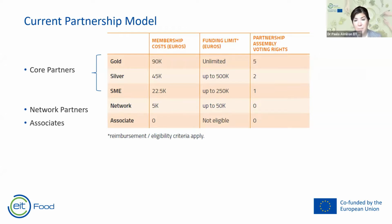Network partners can participate in projects, but not as lead partners, and they can receive EIT Food funding. They, of course, can participate in events. They don't have voting rights. And finally, associate members are like-minded institutions that can take part in EIT Food projects with their own funding.